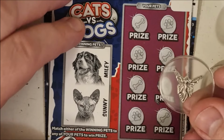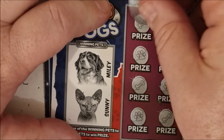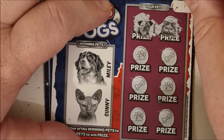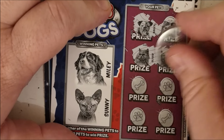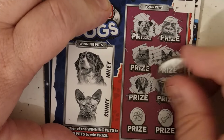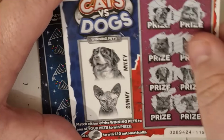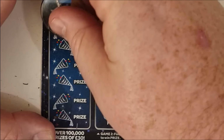I'm going to use a little angel. Lady Luck. Here we go, Lady Luck to the rescue. Miley and Sunny, please. And we got Bailey and Felix. I don't know who that is. Oliver and Millie. Peanut, Rover, Morris and Ella. Oh my days. Well, at least we had one win. Oh my days.